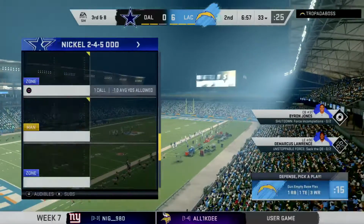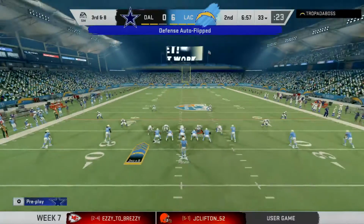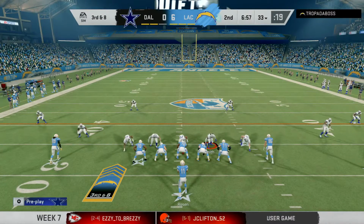The key for him now, don't dwell on it. Just move on to the next play. So the failure to connect on 2nd down, that leaves him staring up here at a 3rd and 8.